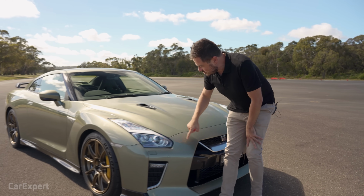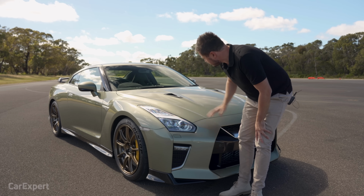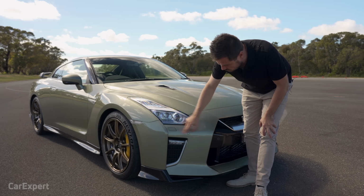Over here on the headlights, you have a set of LED headlights, indicator built into that top section there. And if you have a look at the bonnet here, you have functional cooling vents along the top there too, and then headlight washers as well.